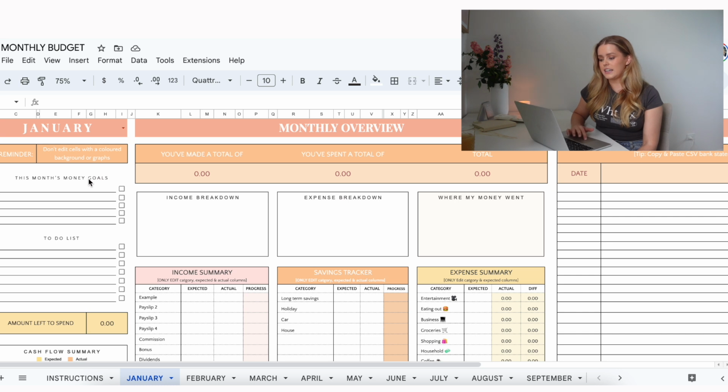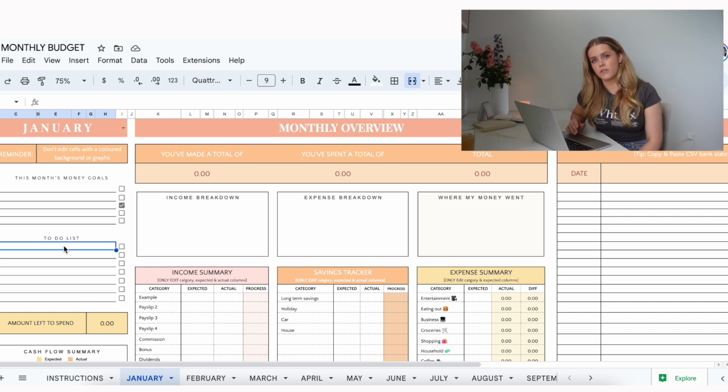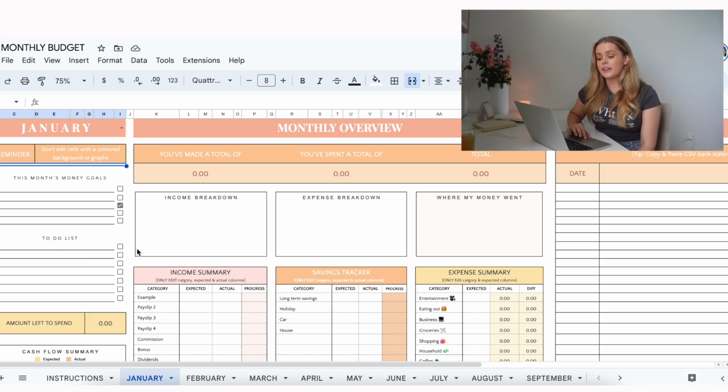As you can see over here, we have this month's money goals. You can easily write whatever your goals are, and then once you've achieved that goal, you can tick it off at the end of the month or as you go. We also have a to-do list section as well. You can write whatever you want here, whether it's a to-do list to do with your personal life or just financial to-dos. You can use it for whatever. One thing to note is that you don't want to edit any of the cells that have a colored background.